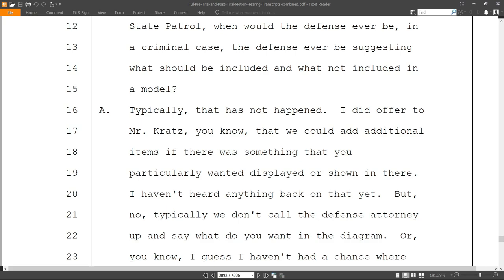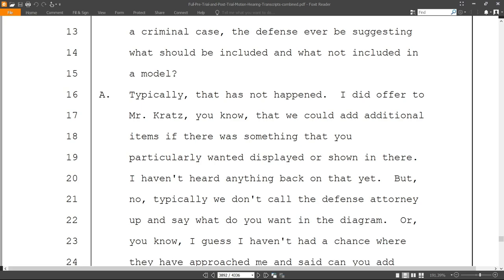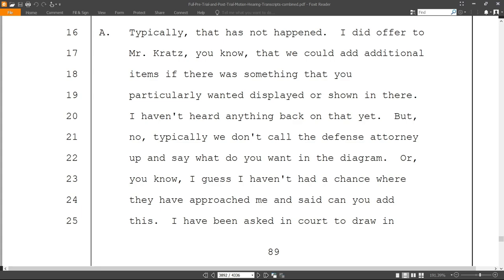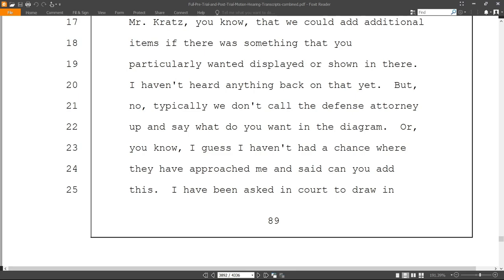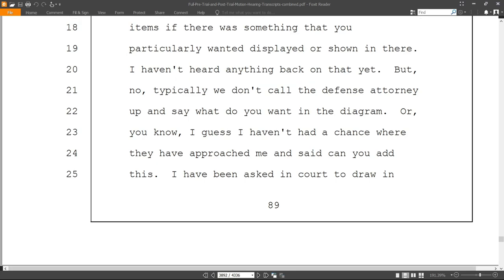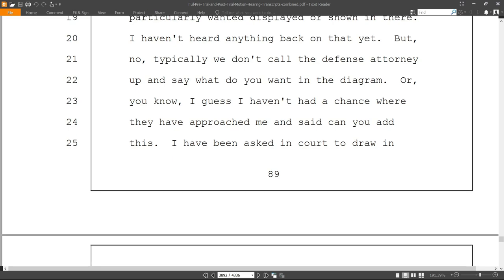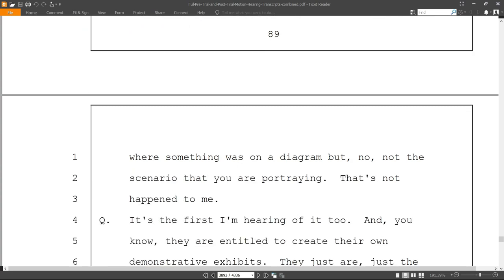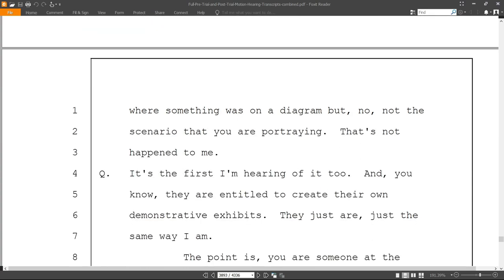I did offer to you, Mr. Kratz, that we could add additional items if there was something that you particularly wanted displayed or shown in there. I haven't heard anything back on that yet, but no, typically we don't call a defense attorney up and say, what do you want in the diagram? Or, I guess I haven't had a chance where they have approached me and said, you can add this. I've been asked in court to draw in where something was on a diagram, but no, not the scenario that you're portraying. That's not happened to me.